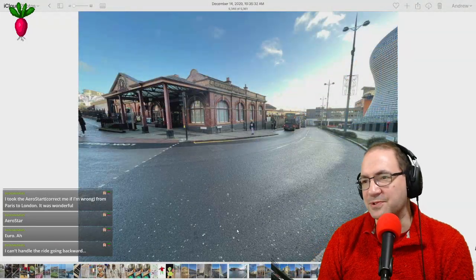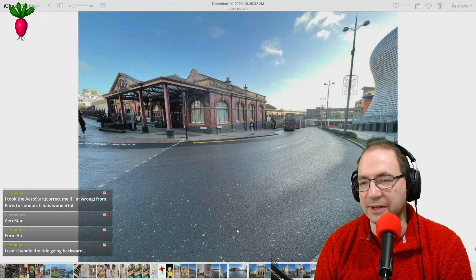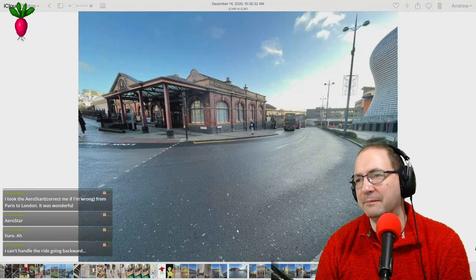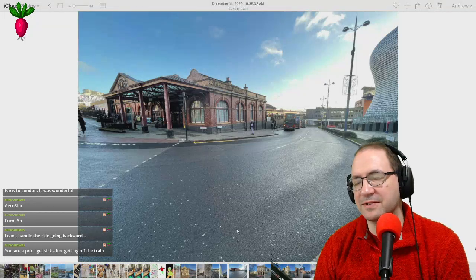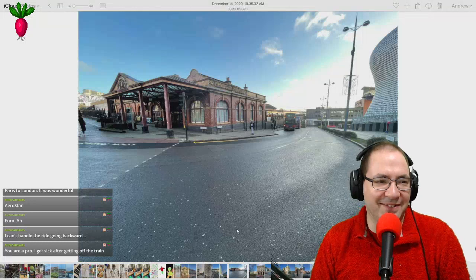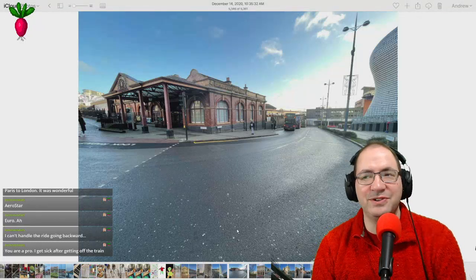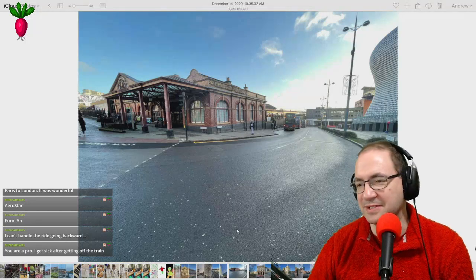This is the older station, which has just been recently refurbished. This is like the slow route down to London, although it's still not too bad. I tried to get a nice photo, but it was difficult. I've been enjoying the wide-angle lens. You get sick after getting off a train, really. Sometimes, like on buses and stuff, Mrs. Rad struggles with the buses, but the train's usually okay.